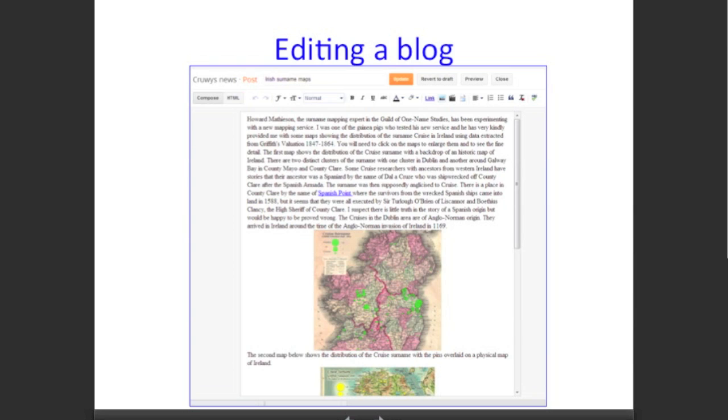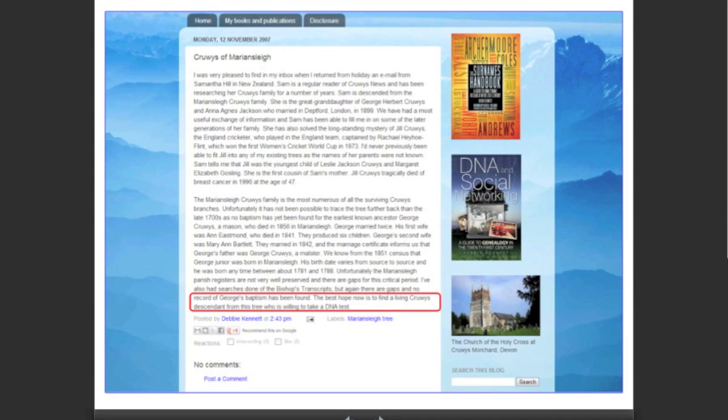And the nice thing about the Google blogs is that Google automatically adds you to their search engine rankings as soon as you've written the blog. And I find that my blog pages show up very, very highly on the search engine results. Each post that you make on the blog creates a separate web page, and each web page is indexed separately by Google. This is an example of a post I did back in 2007.